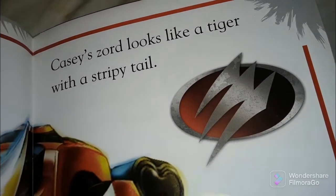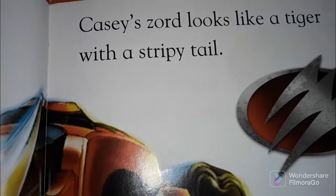Tail. Yep. Tail. Checks out. Casey's Zord looks like a tiger with a stripy tail. Shouldn't stripy have an E in it? I've always seen stripy spelled with an E. Oh, neat reflection effect. That is cool.